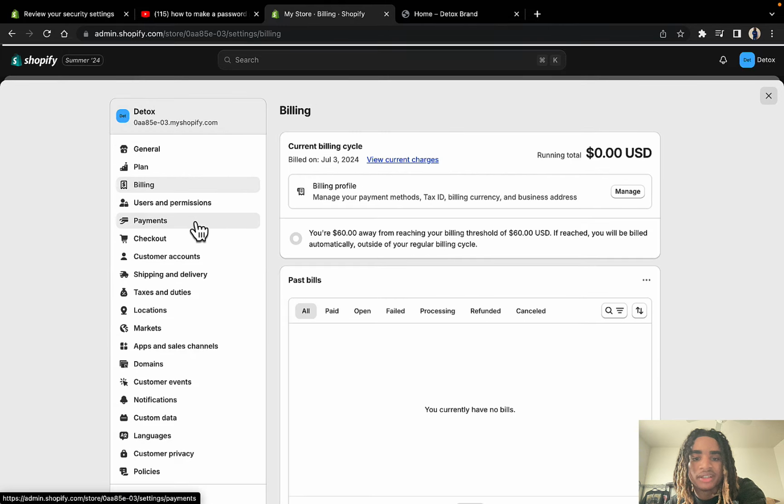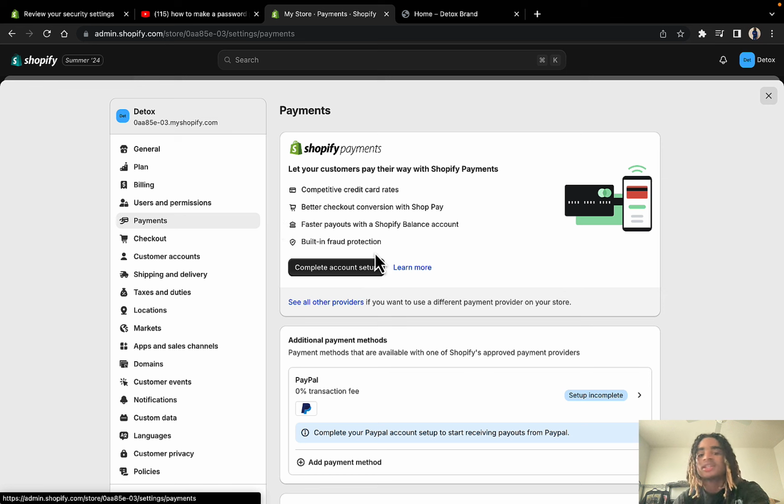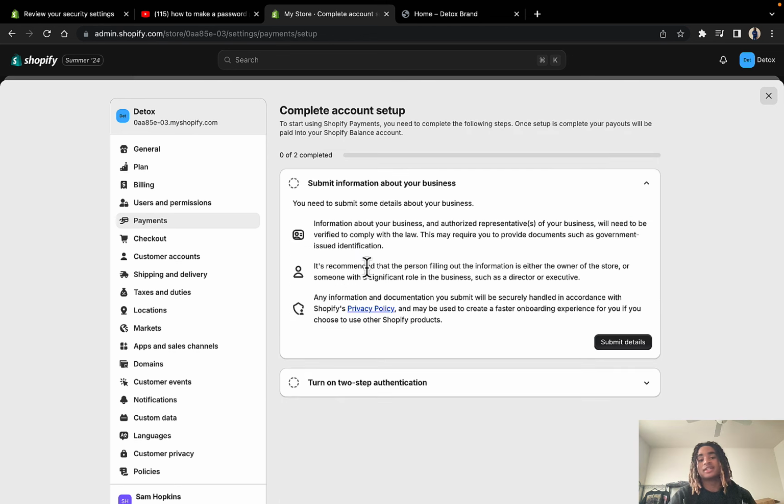Okay, next, come down to payments. All right, this is where you set up where people can check out on your store. So without this, people won't be able to buy anything on your website. You want to make sure you do this ASAP.